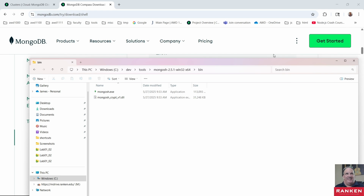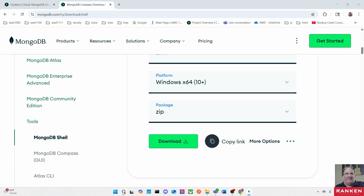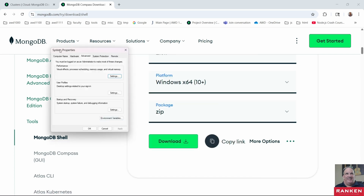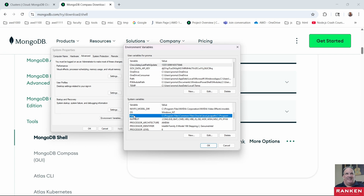And then we want to go to environment variables. I don't know how it is on your system. It could be a little different. I want to edit the system environment variables. You might have to play around to get to this. I'm sure that you've done this at some point. And here in system properties, you got environment variables. I'm going to click this. And I'm going to put this not at the user level, but at the system level. So you click on path.